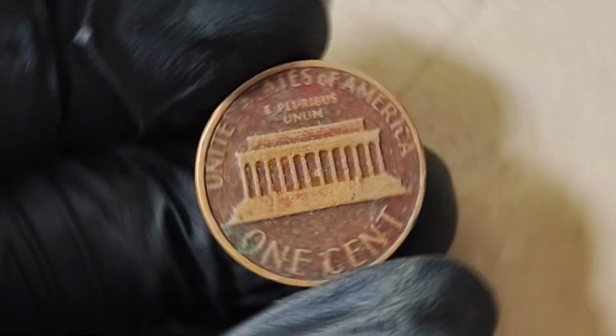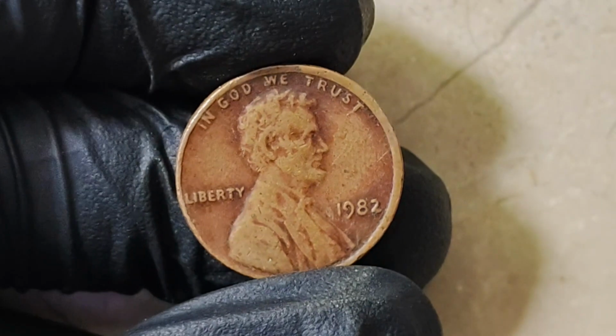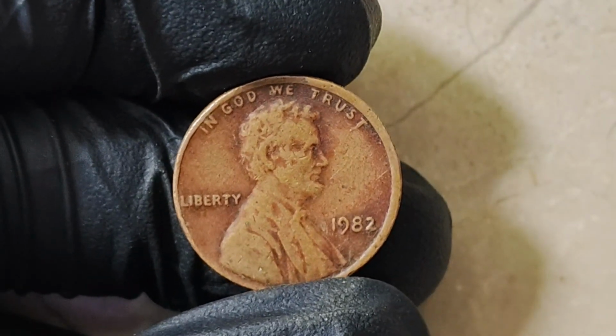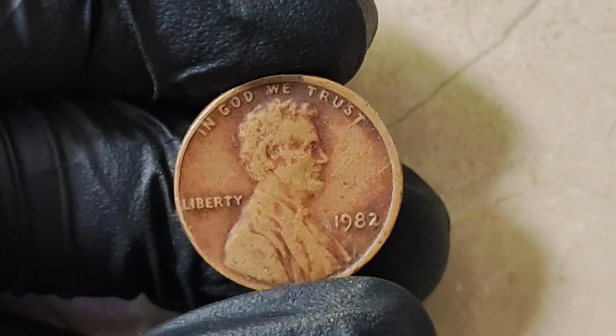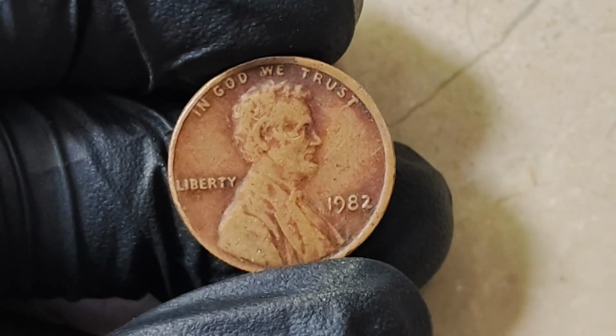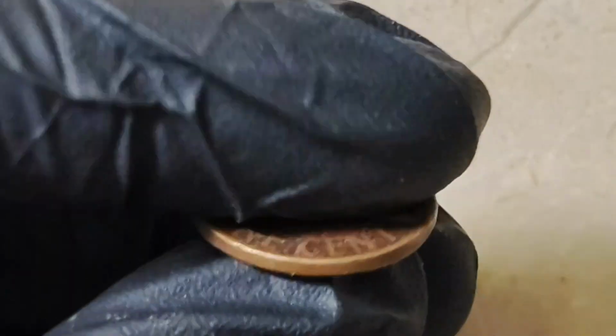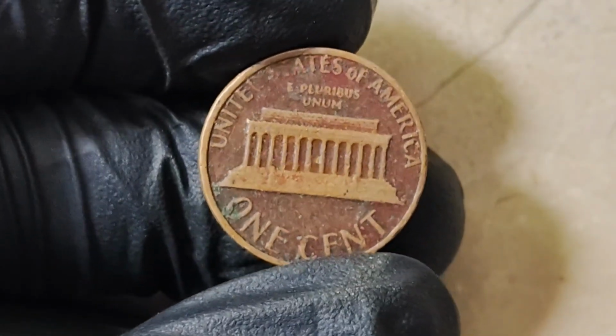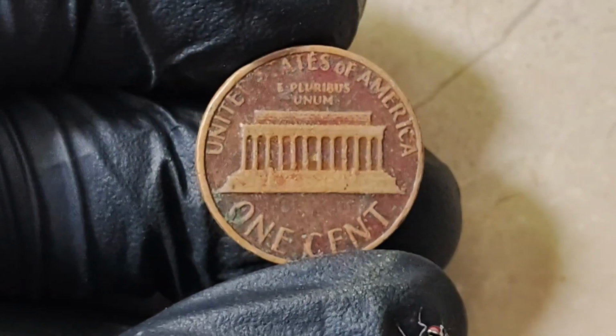In 1982, the US Mint quietly changed American history. Without telling most of the country, they switched the penny's metal composition from solid copper to cheaper zinc coated in copper. It was meant to save money. Billions of pennies were made that year. Most were the new, lighter zinc ones, but during the transition, a small number of solid copper pennies slipped through the cracks. By accident. A mistake no one was supposed to catch.